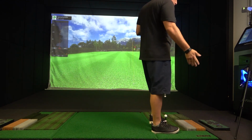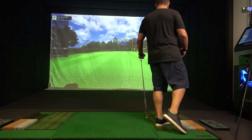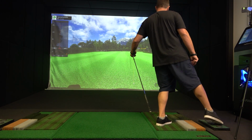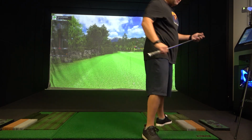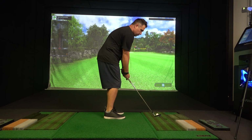Now, if for some reason we want to move, all we have to do is tap the floor, and it will move our location. So 164, 153, 130, 120. You know, if I want to do 98, let's say if we want to do a sand wedge. But this is a fast and fun way just to practice.